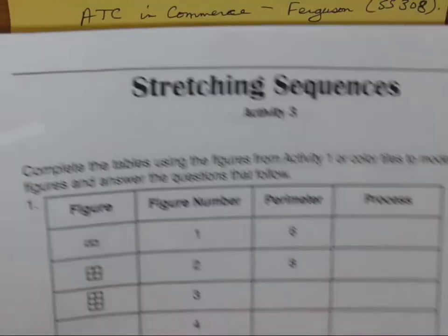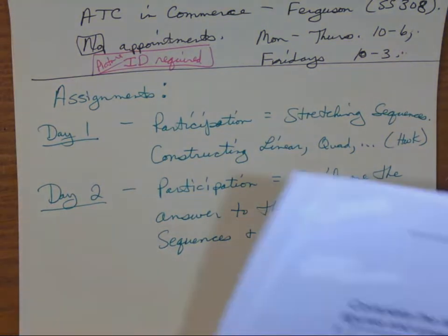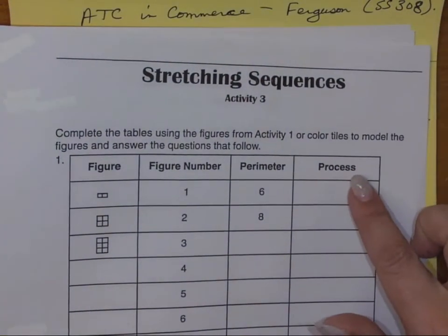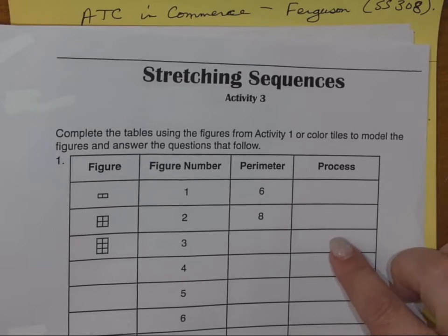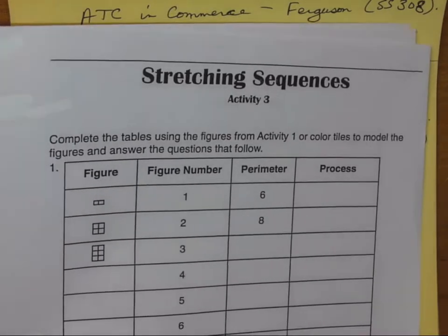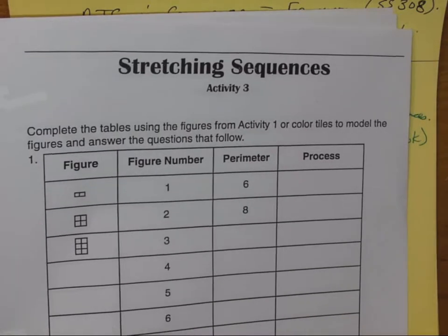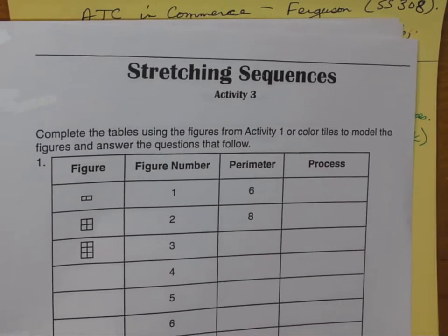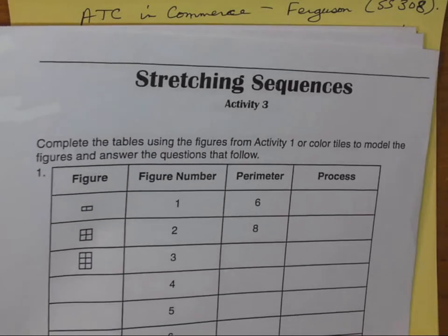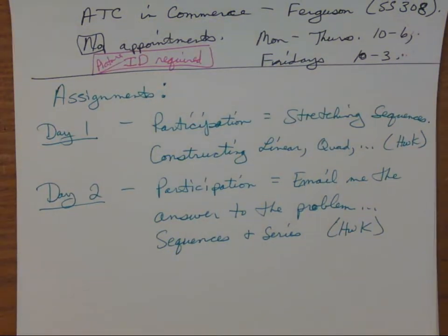Okay, but this stretching sequences, I'm going to load that up. It's a participation grade. So in particular, I'm wanting you to come up with formulas and stuff like that. When it says process, you can kind of cheat. You can say 2 times 1, 2 times 2, 2 times 3. You don't have to write that out in words. So if you can do it in the mathiness, that's okay. Or you could tell me perimeter equals 2L plus 2W, and then so I know this is length is 2, width is 1, whatever. Okay, so that's your participation.